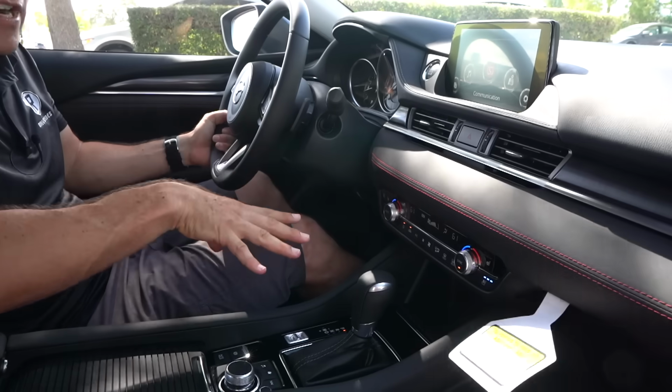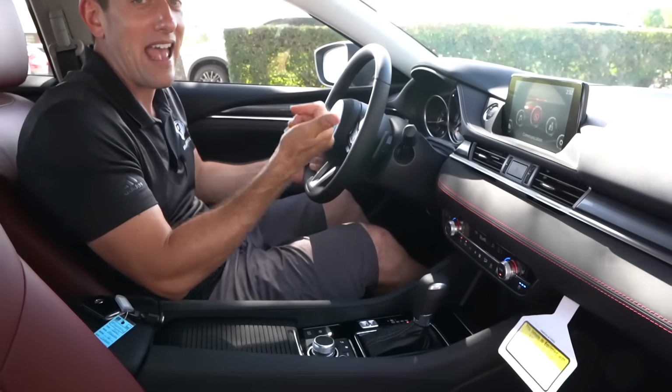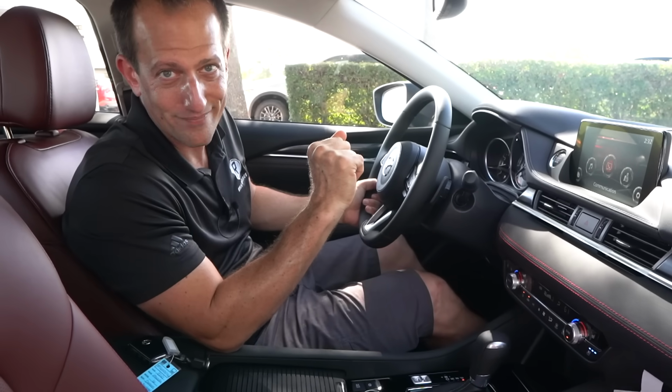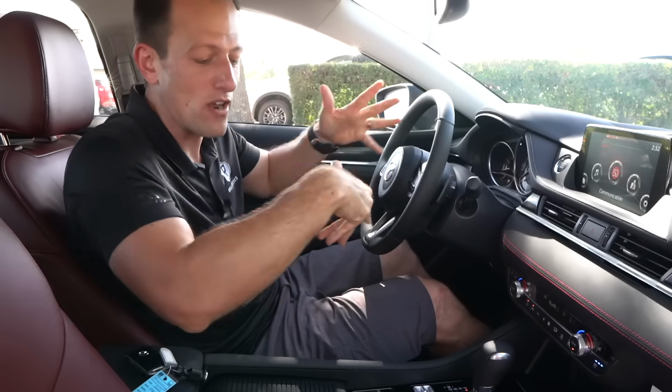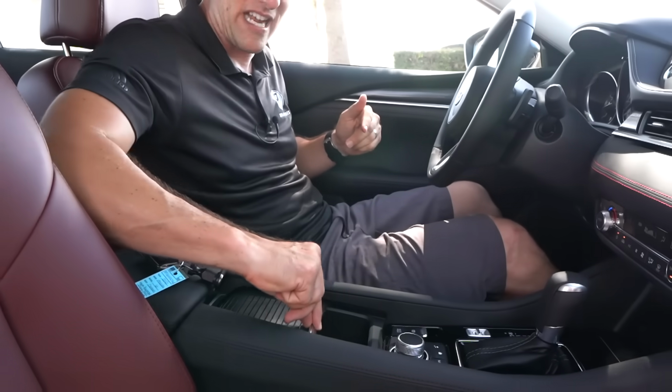And guess what? For 2021, everything above Touring, you're getting Apple CarPlay, Android Auto, wireless Apple CarPlay. So, you know that white cord, the USB cord you've got to bring with you wherever you go? You don't need it in here. It's wireless. That's a nice feature. That's some new technology.